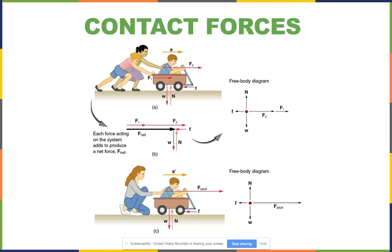Here we have a picture of two people pushing on a boy in a little wheelbarrow, or not wheelbarrow. As you get older, you lose vocabulary, or you go senile, something like that. Yes, a wagon.